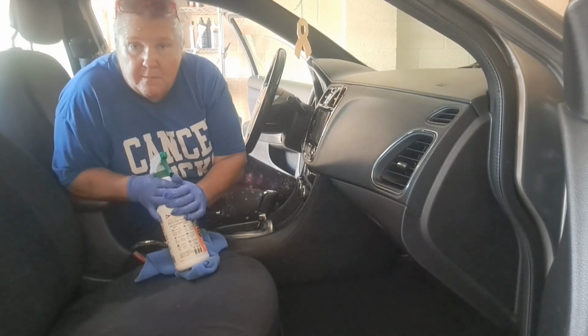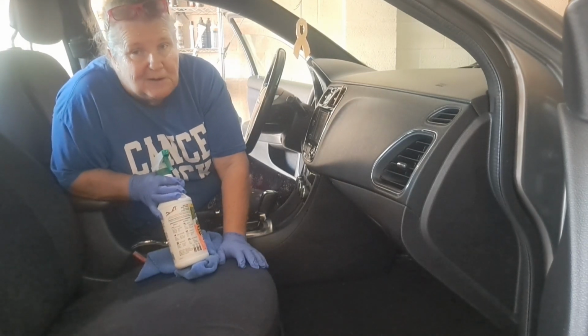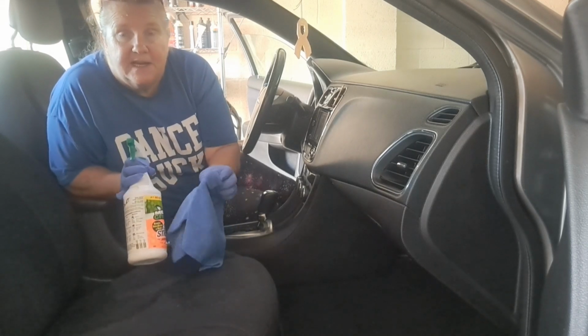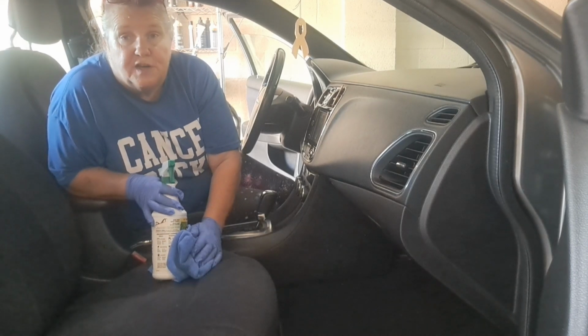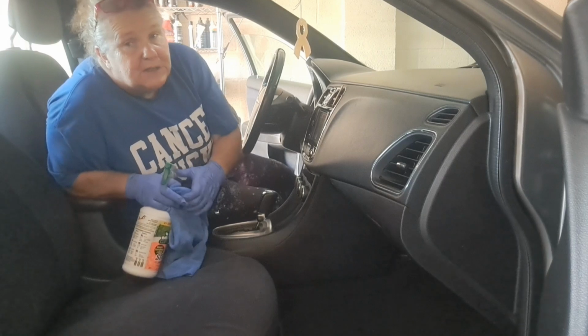Now, the really hammered one, it is not gonna work, so just so you know. But it's going to take care of a majority of the cars that you're going to be cleaning. Now, if you're a dealership detailer, make sure you have the stronger stuff on backup. Just saying. But Polstar, yeah, it'll do it.